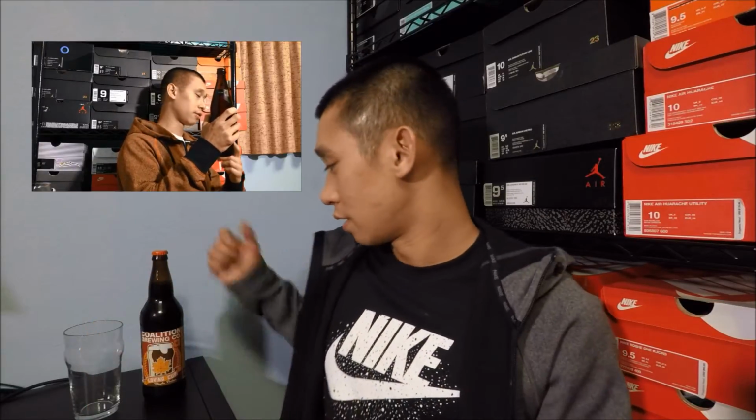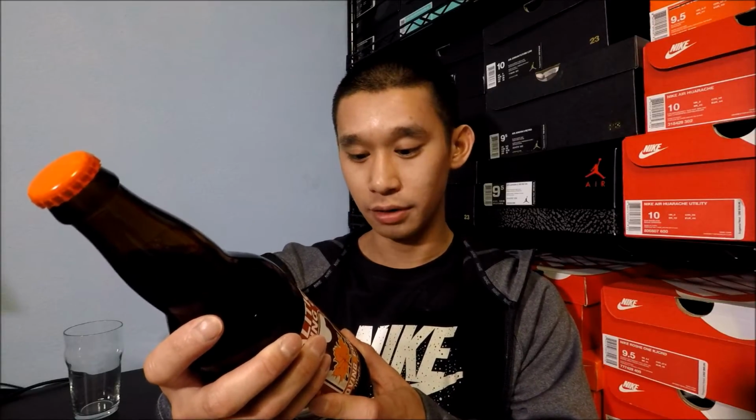But for this week, I have Coalition Brewing Company Love and Cup Maple Porter. Coalition is based out of Portland, Oregon. I've been to their tap room probably two, maybe three times. All their beers are pretty solid. This is a 5.8% alcohol by volume beer. It has an IBU of 32.